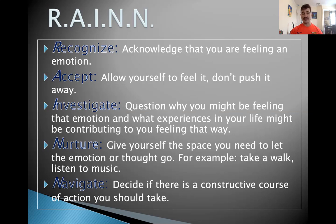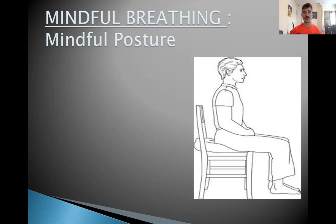All right, and now we have to navigate. So we have to decide, is there a constructive course of action I can take? So what can I do to navigate through this emotion? Especially if it's holding me back, it's affecting me negatively, it's causing me stress, it's causing me anxiety to overreact, overwork myself.